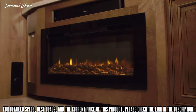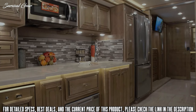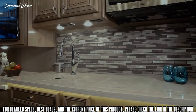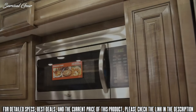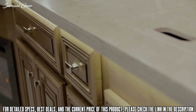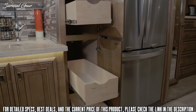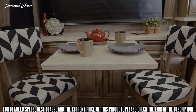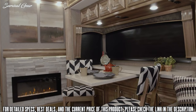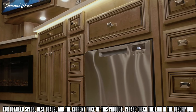Or relax in front of the electric fireplace. In the kitchen, meal prep begins with expansive, solid-surface countertops, a recessed induction cooktop, and large convection microwave. Plus, this RV provides ample hardwood cabinetry, each ozite-lined to allow for quieter, safer transportation. When it's time to eat, a freestanding dinette offers an elegant space to unwind and discuss the day's events. And cleanup is a cinch with a Fisher Paykel drawer-style dishwasher.